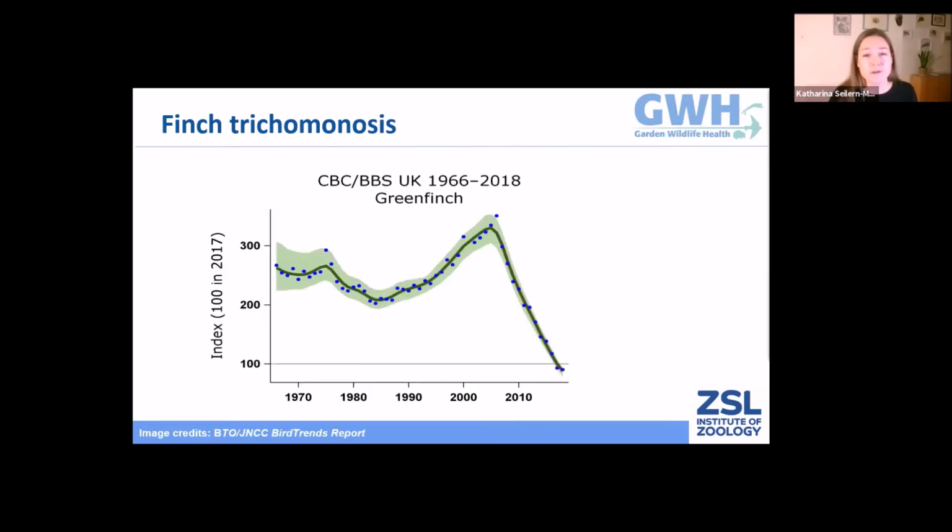So it is so far suggested that since its incursion into the greenfinch population in 2006, this finch trichomonosis has caused a species decline of about 70% in the breeding population of British greenfinches, which is just an incredible impact on a population.